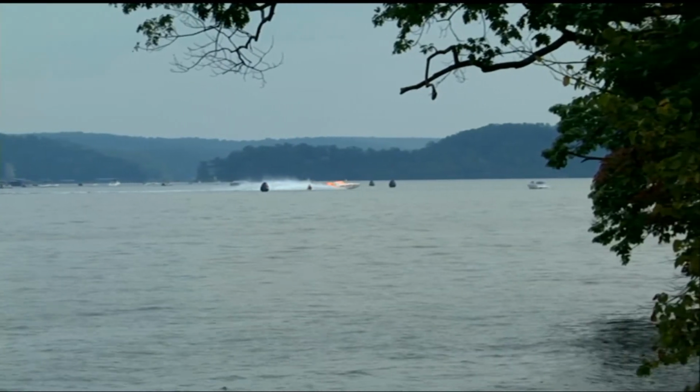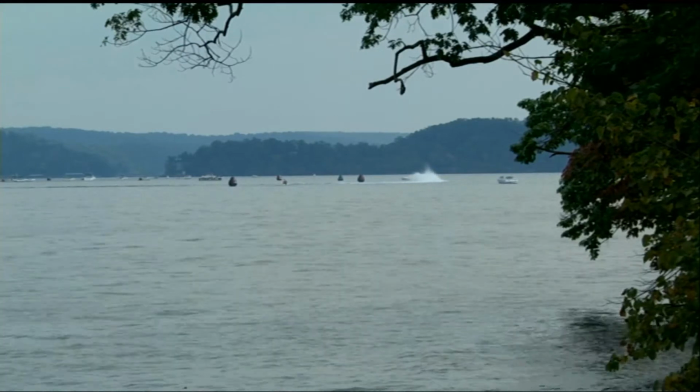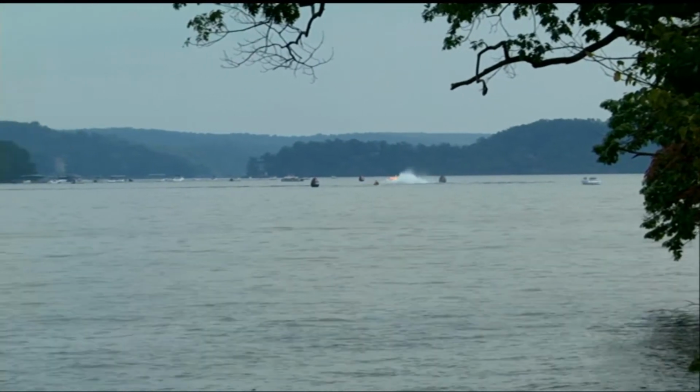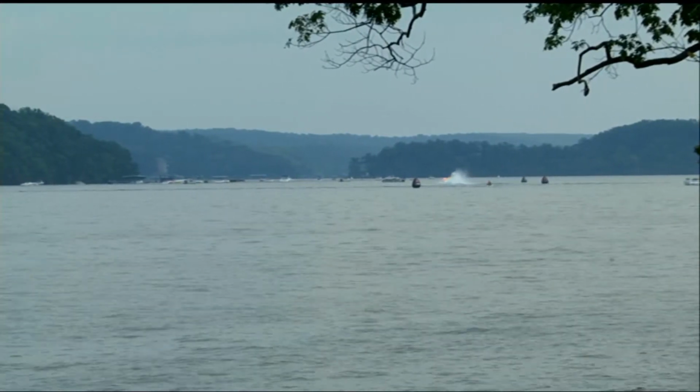Again, the conditions maybe not as ideal, but we've seen a few here lately where they've been able to eclipse their previous runs, not being happy with 186 miles an hour in a 32-foot boat. Here comes Kenny Mungle again.